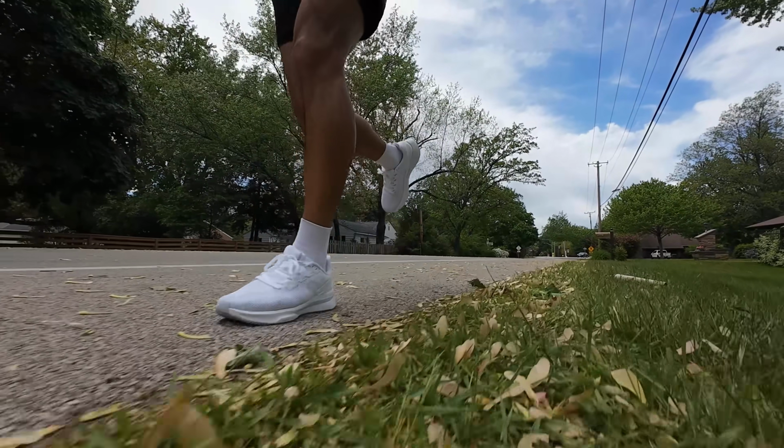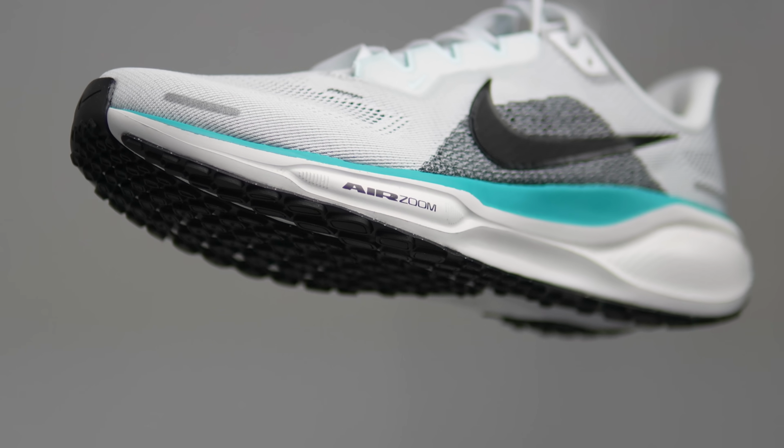Now, whenever I'm taking a look at a brand, I always like to start with the Daily Trainer because I feel like that's the shoe that should give you the best indication of what a brand is all about. And the Daily Trainer from Nike is the Pegasus. This is version 41. The shoe has been around for a really long time.